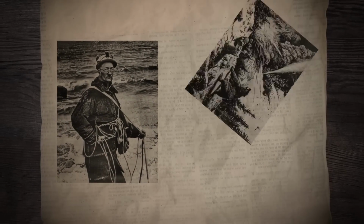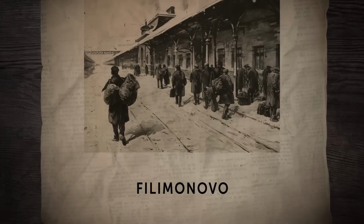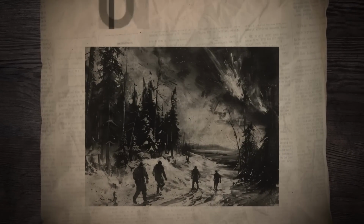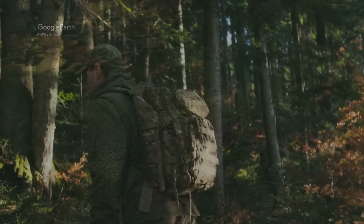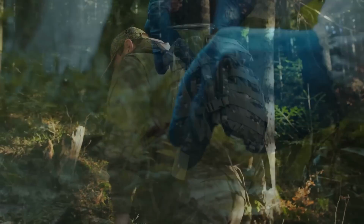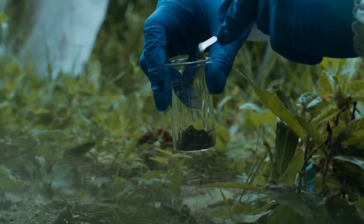So, despite the lack of physical evidence, Kulik called the event Filimonovo meteorite. Filimonovo was the railway station where people saw an ultra-bright light in the sky. Only sometime later did the incident get its name, Tunguska event. Even though this event is quite popular all over the world, scientific data describing it is sparse. Since 1928, more than 40 expeditions have explored the site.